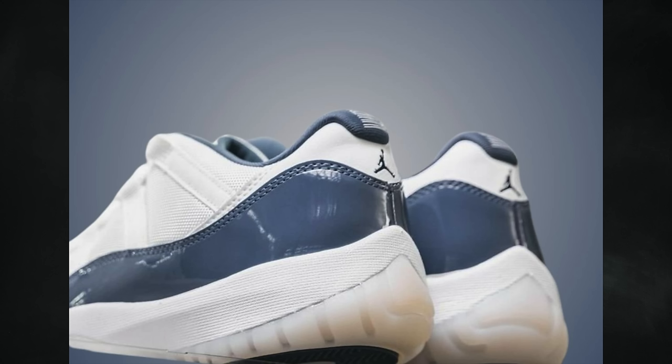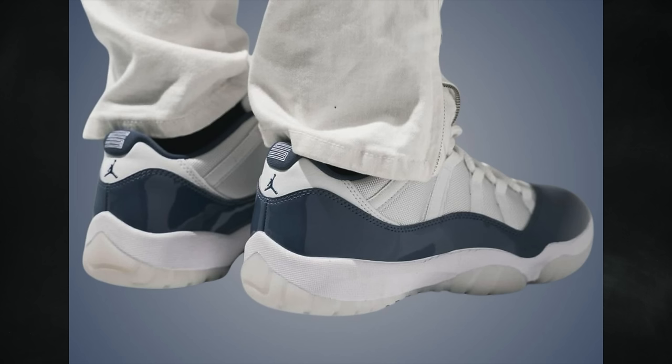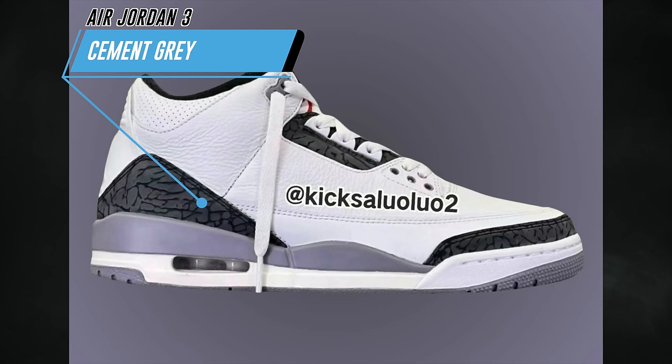From these photos, I really don't see any football gray, unless that is on the upper or some other place and it's due to the lighting that it really doesn't look gray, but I kind of doubt that. Other than that, we have a milky translucent rubber outsole to complete the look. So these were originally part of the summer 2024 collection, but they were delayed. So now they're part of the fall 2024 collection, and the specific release date is August 17th, and the retail price is $190.